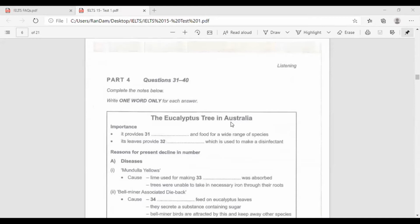So what I wanted to say, the listening paper is the same for both academic and general modules. Also, the speaking module is the same for both academic and general training. There are slight changes in the reading paper and writing paper for both of these modules, but there are no big differences, right?